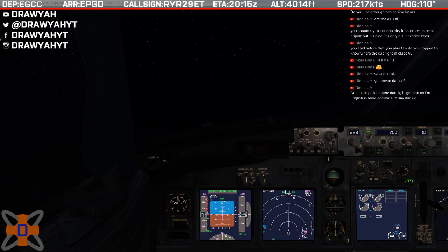So we are now back over the water again. So that's why we can't see the night lighting at the moment.